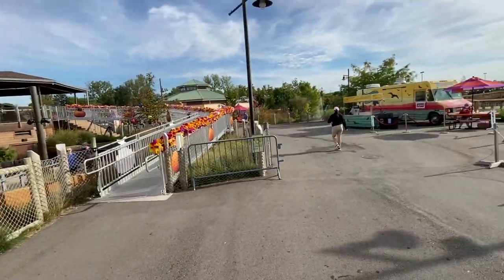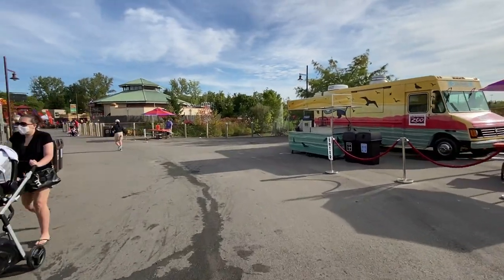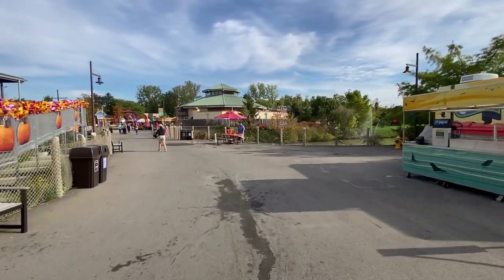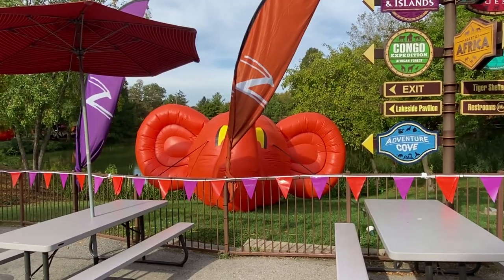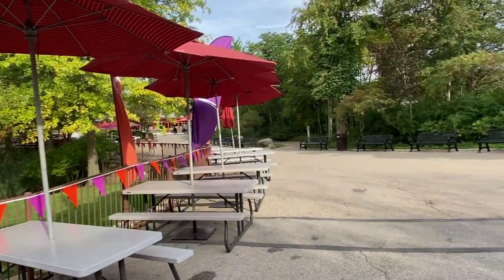Usually we don't stay at the zoo more than 2 hours. So we'll see what happens today. Meanwhile, let's go somewhere else. Since it is October 2nd, the zoo is decorated for Halloween. Can you hear the spooky music?